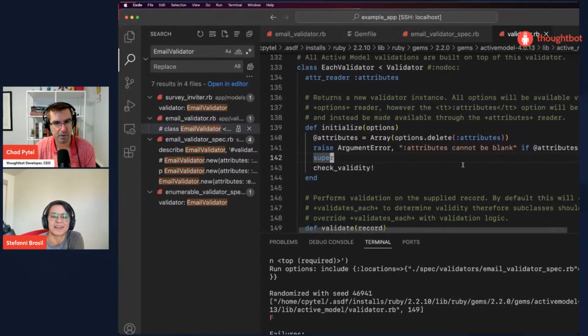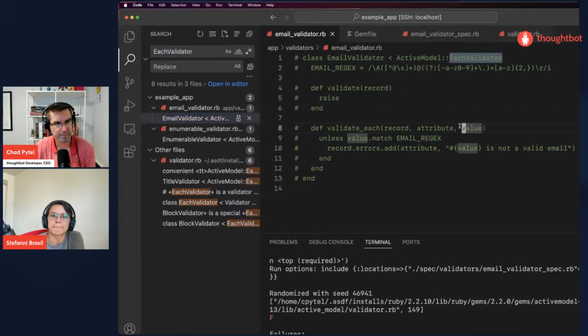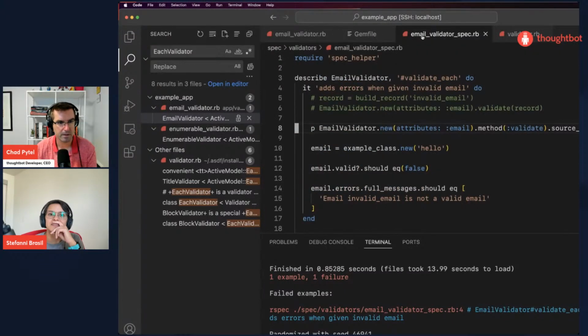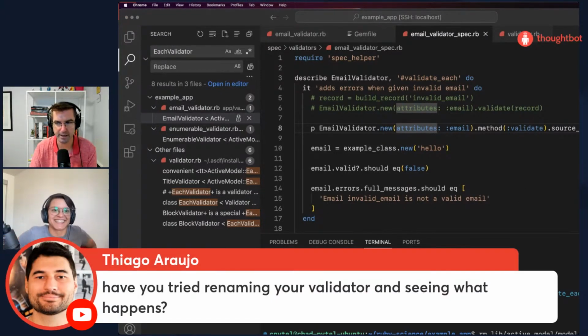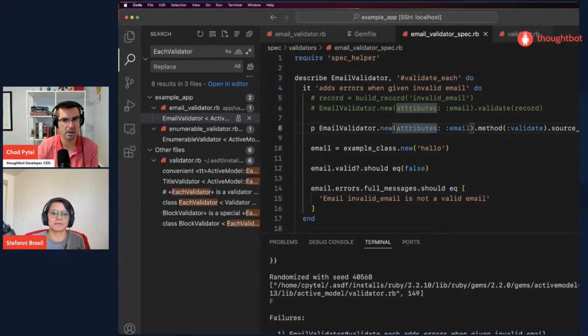Oh. No. No, we're calling the each validator. Okay, I'm just gonna remove that lib active model validator file. Okay, so Tiago suggested renaming the validator to see what happens. I think that's a good suggestion. Okay, so I removed the active model file and that didn't make any change.